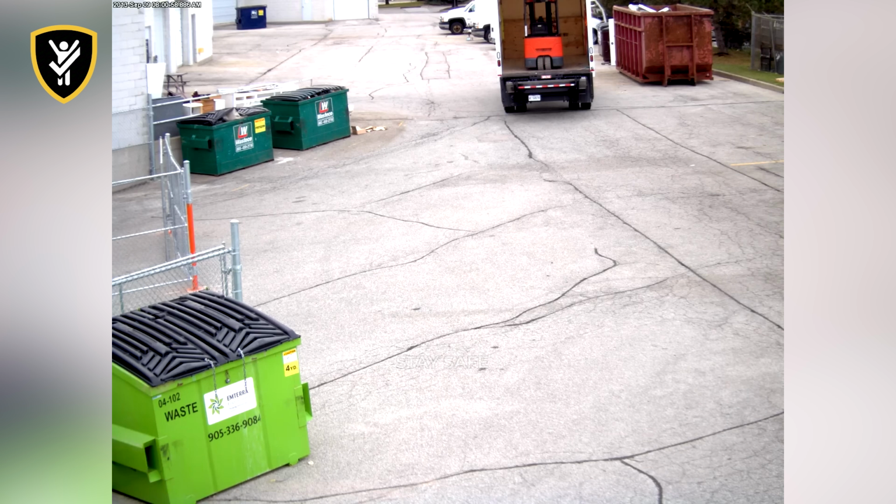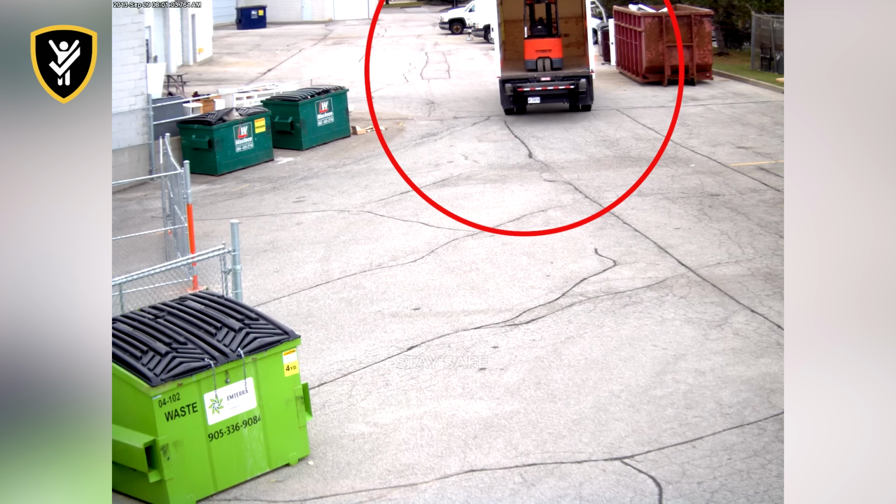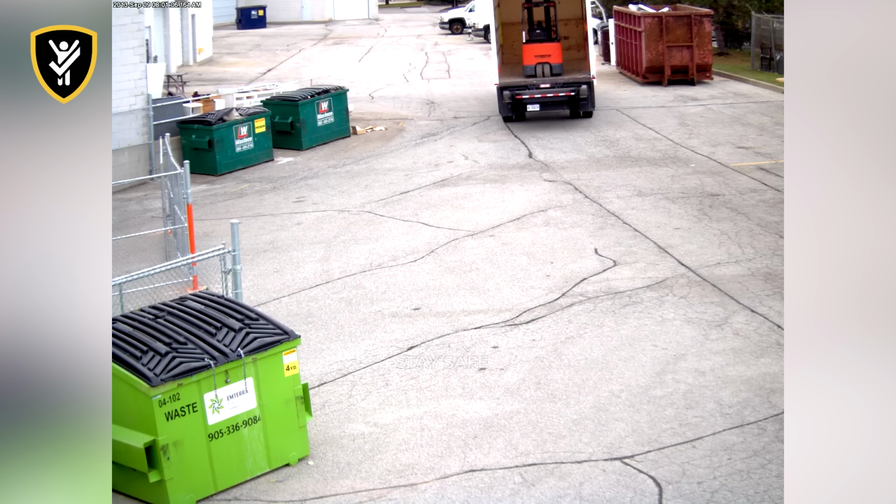In a loading yard, a truck carrying a forklift pulls away with its rear door left open. The unsecured forklift then rolls off the truck.